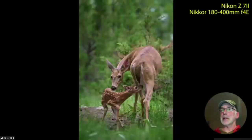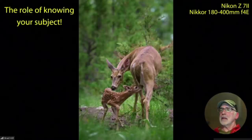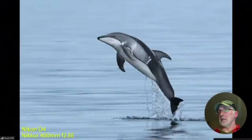The other thing that comes up in terms of getting the decisive moment is the role of knowing your subject. In this case, this is shot literally in my front yard where I live, and these deer were coming in regularly. And I noticed with this female, every time the young went to check out the milk, mom would always turn and sniff it. I don't know if it was trying to determine, hey, is that my fawn or what, but it would always turn and give a little sniff. And so I got this neat little circle. In this particular case, I knew the animals and I knew how they behaved, so I was able to get the shot.